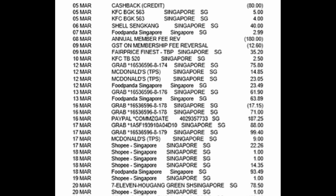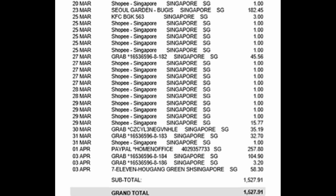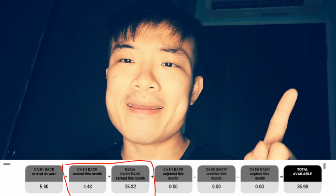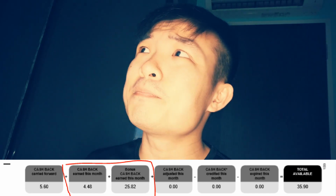Now, the billing cycle was from 5th March to 5th April. In this billing cycle, I was charged and had paid a total of $1,527.91 to Citibank for the Citibank Cashback Credit Card. Of these, I was given a total in rewards of $30.30. So if you calculate, it is less than 2%, like 1.98% of cashback and rewards.